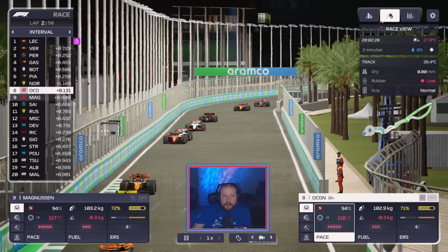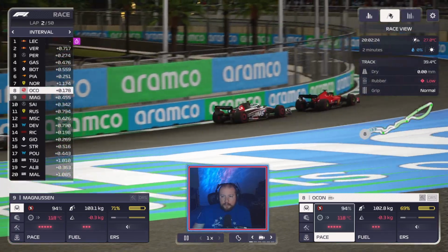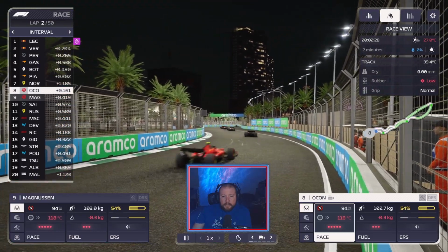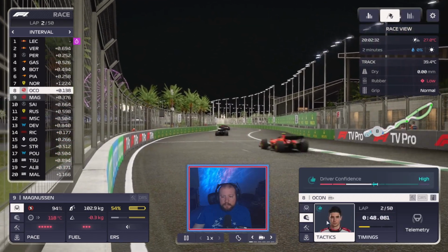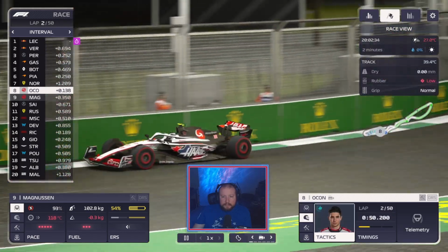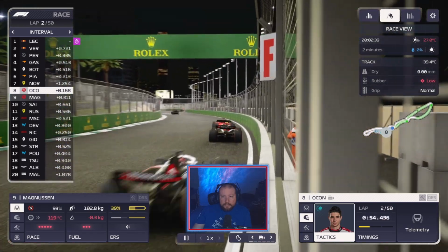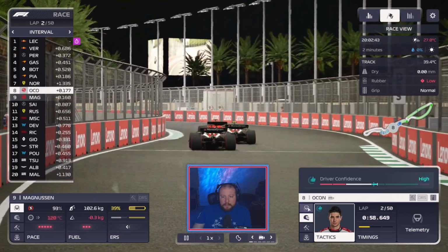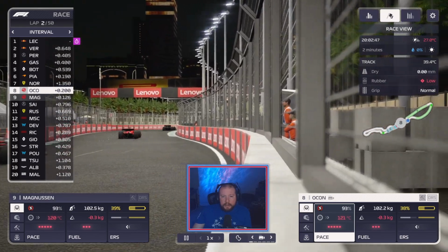Trying to get around the Ferrari here. We're pretty close to it. Lando does not want us to pass here. Unfortunately, we're not getting around Lando Norris.